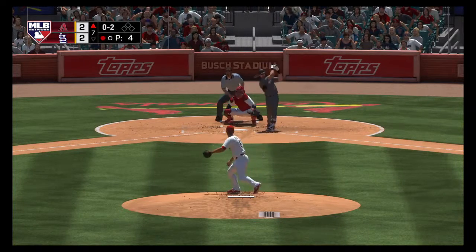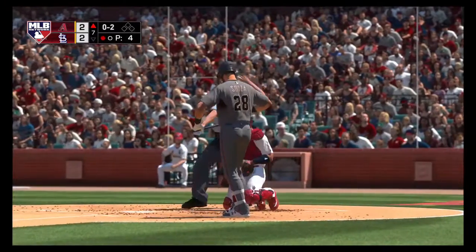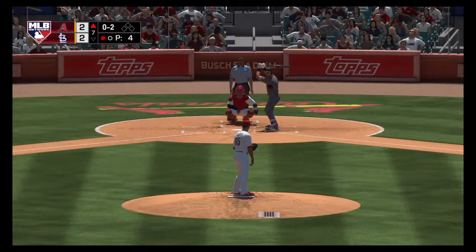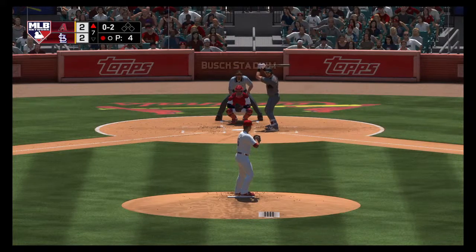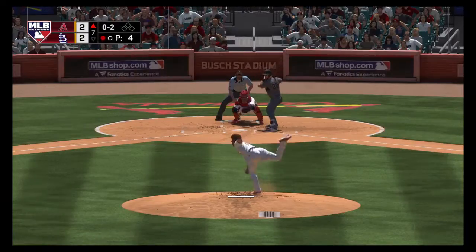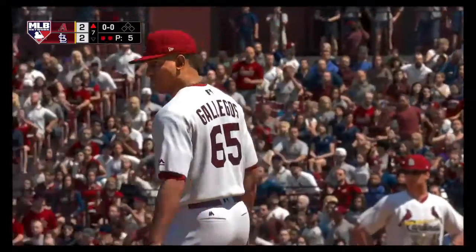0-1 count and the pitch. Another one fouled off, and he's quickly behind 0-2. Fastball, strike 3 called as he couldn't pull the trigger, and there are 2 away.